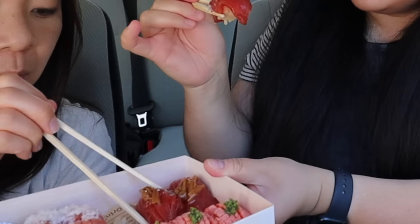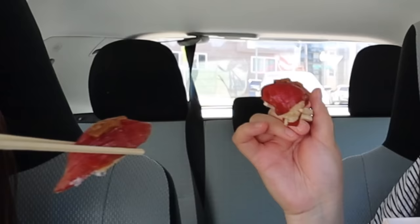I'm pretty sure it's enoki mushroom. Oh, okay. Yeah, interesting, huh? Yeah. Cheers. Cheers. Mmm, the fish tastes really, really fresh. It has that nice tuna flavor. Mm-hmm. And also the rice has a nice texture too, a little chewy. Yeah, you can feel each grain, not mushy.